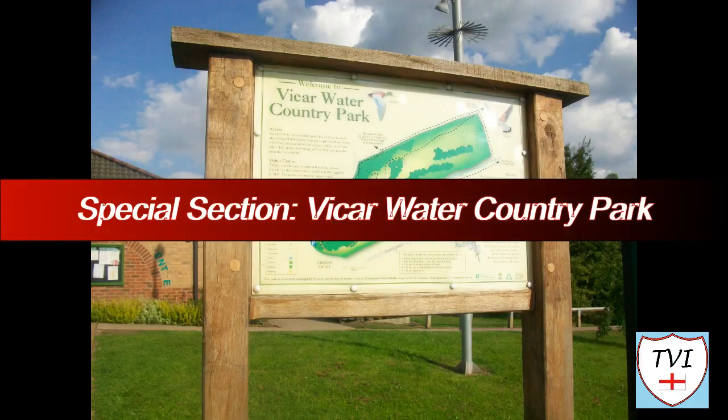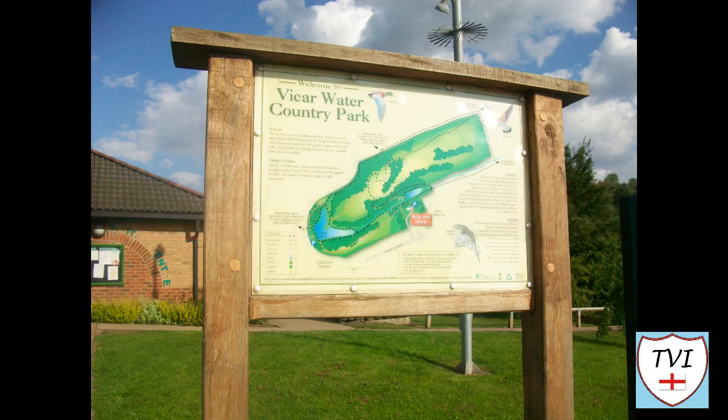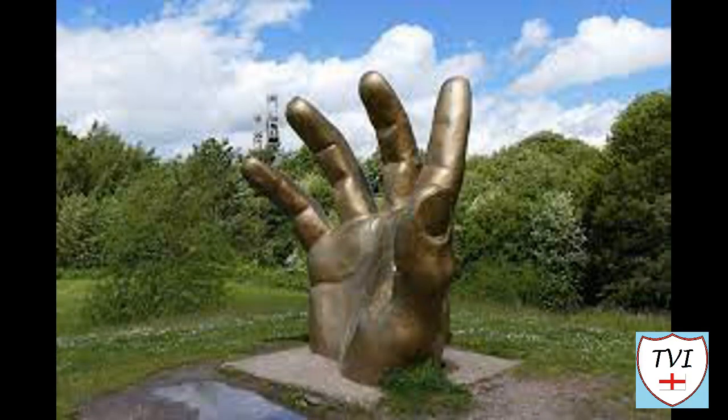Anyway, that's what special sections are for, and that's going to cover what that hill is. That hill is part of Vicar Water Country Park, which was created from spoil heaps from Clipstone Colliery. It's based around a river called Vicar Water, hence the name of the park. Formed of a landscape of hills and ponds, the park has a controversial golden hand sculpture, which it's said represents the village's mining heritage.